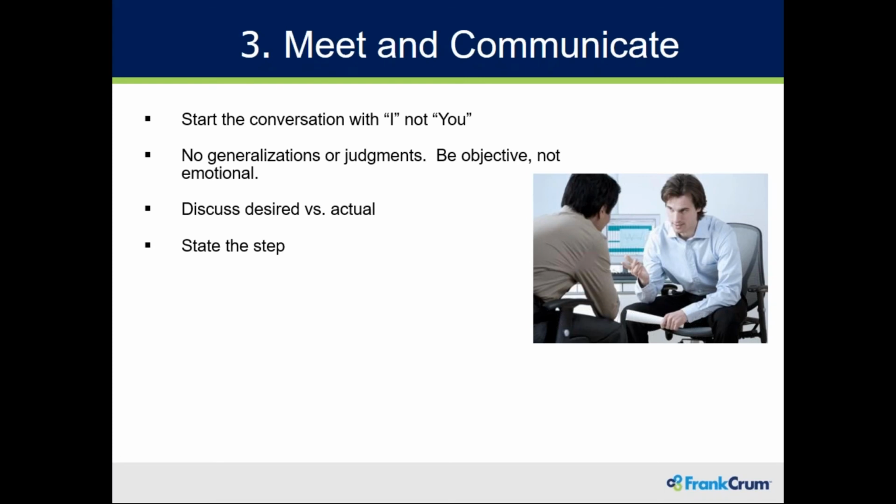And also be clear what will happen if they improve, maybe, hey, if you get your sales back up in 6 months, we'll consider a salary increase. You also want to be clear what will happen if they don't. If you don't start showing up on time, you could be written up or even terminated. So be clear about what's going to happen, what can happen if they improve, and what can happen if they do not.